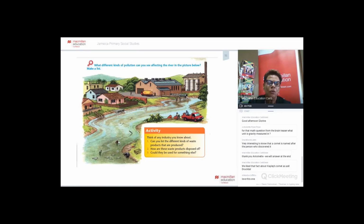Think of any industry you know about. Can you list the different kinds of waste products that are produced? How are these waste products disposed of? Could they be used for something else?